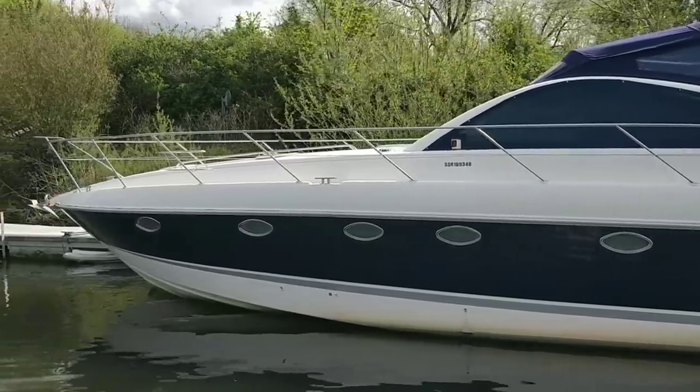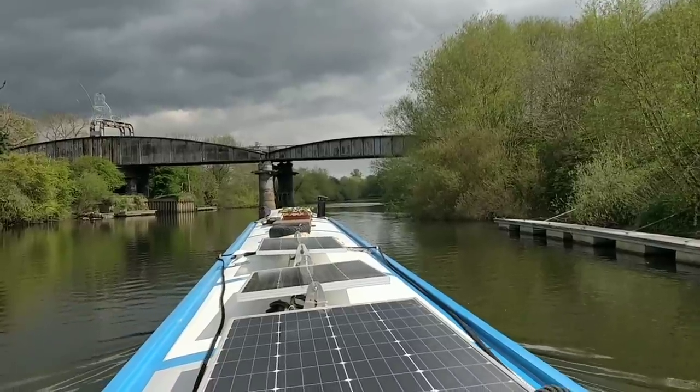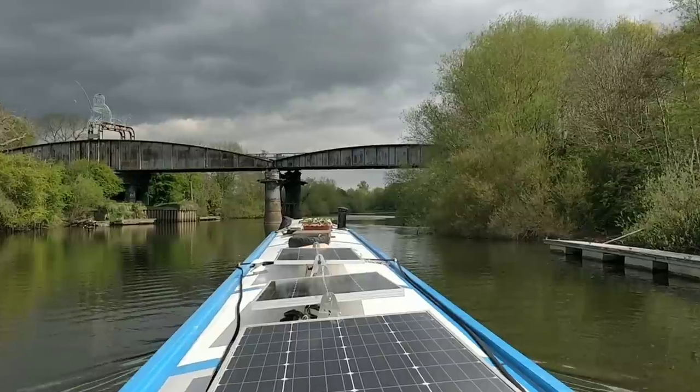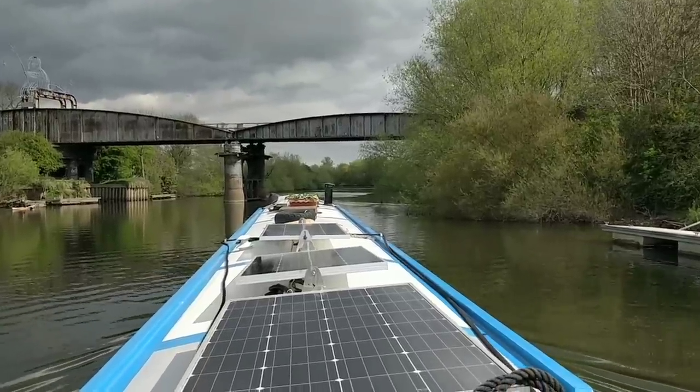It's a boat, isn't it? Wow, beautiful thing. Oh, I'm dying for a wee now. What do you do when you're dying for a wee and you're cruising along on a river? You can't just pull over. I suppose I could flop it out over the side. Well, not flop it. Try and find it first. Try and pull it out, more like a little maggot.